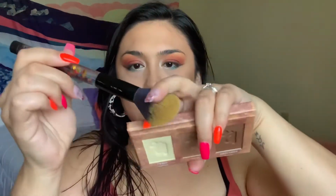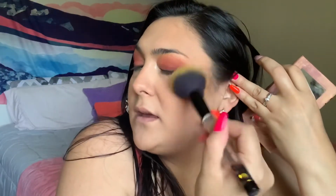And then I go into the deepener, and this is called Always Summer, and I kind of just take my brush so it's a little flattened, and I go in with the side of the brush, and I get that right under my cheekbones. So they say that this is not a contour palette, it is a bronzer palette, but I think the tones work really well to contour on my skin tone.